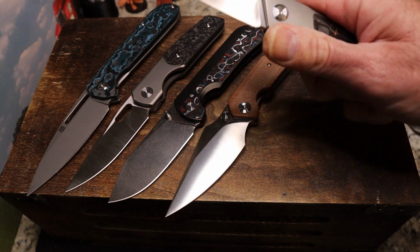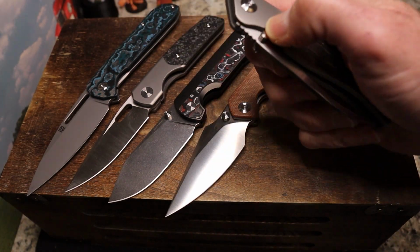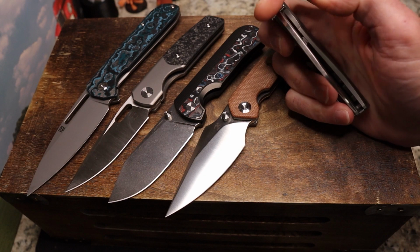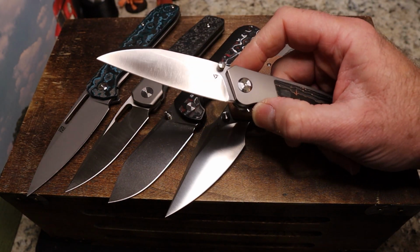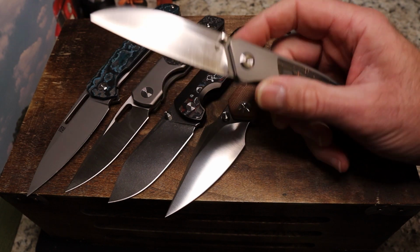And then carry this one yesterday. This is the Tuya Envy V4. I actually reviewed this and then won it from the pass-around group. Heck, who knows? For now, it's staying in the collection. But it's this gorgeous Wharncliffe blade with a really nice satin finish.